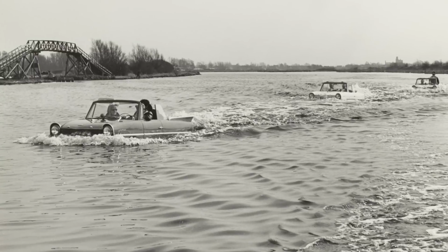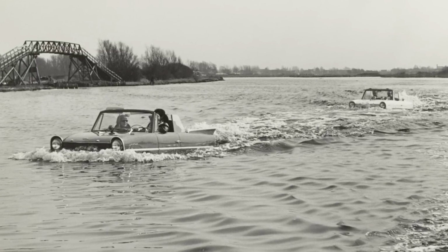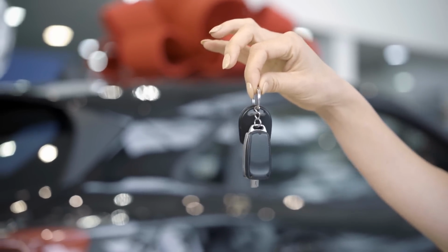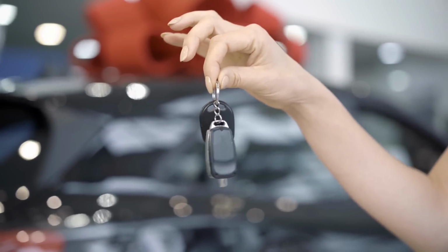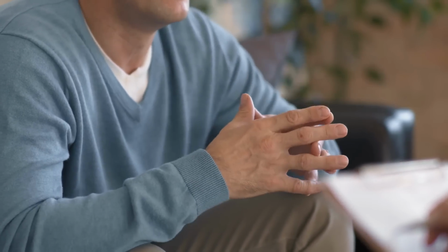The idea behind this car was revolutionary at the time, but it was more of a gimmick purchase. One person that bought the car said, "It's not a good car and it's not a good boat," while another was quoted saying, "We like to think of it as the fastest car on the water and the fastest boat on the road." "Like to think" is the key phrase there.